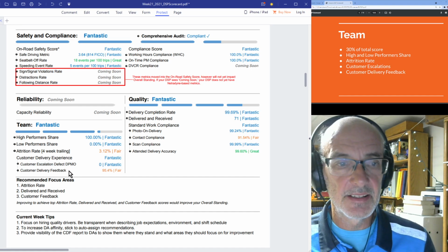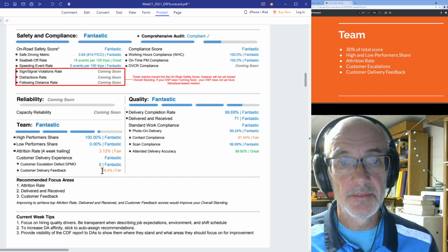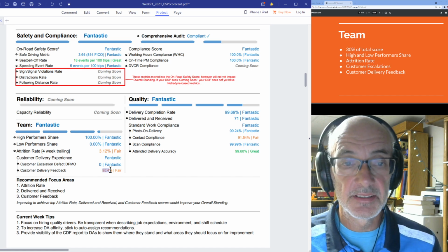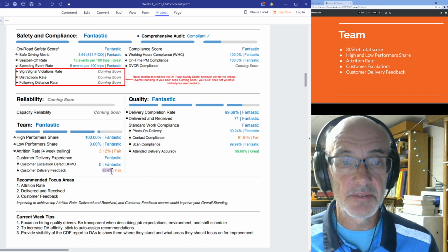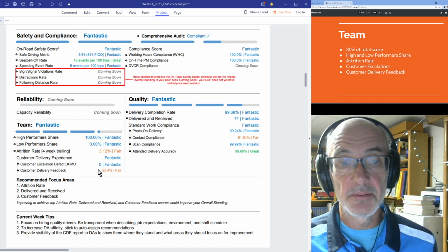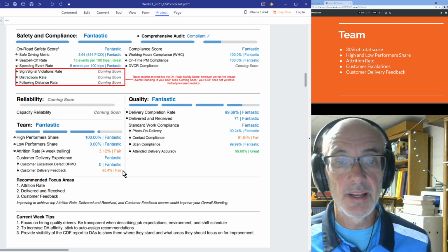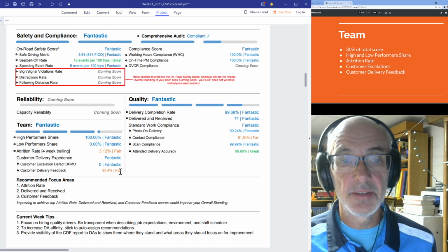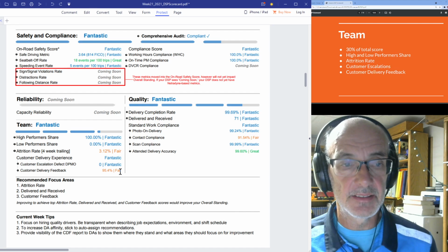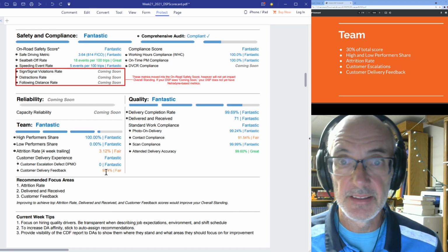But the bottom line is, with that feedback, they obviously want to be above 95%, because this DSP got 95%, which seems pretty high to me, but only got a fair. I think you can get a great if you get 97. If you get 99%, that's fantastic. So that's really difficult to get, at least in our area.